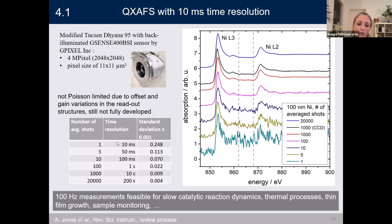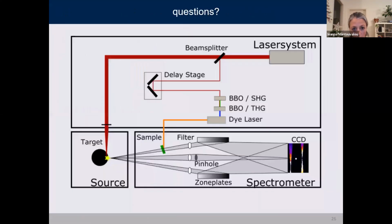If you have to accumulate a few shots, I don't know, 100, to have a very nice spectrum, as seen here in the purple, you would have a time resolution of 1 second, which is also still interesting for slow catalytic reactions, for example, or thermal processes, or thin film growth, sample monitoring. There are a lot of possibilities in the millisecond to second to minute range which could be investigated. Okay, I think now's the second break before I come to the optical pump soft X-ray probe spectroscopy.